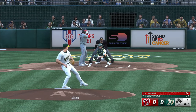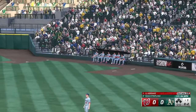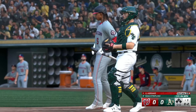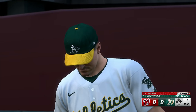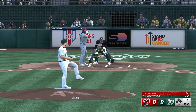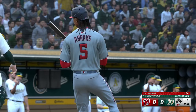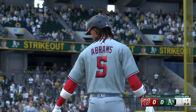Fouled off to the right. Called strike three on the fastball, and that ran back over the inner half.